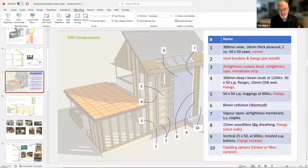So that was fine. And then putting the membranes on, you know, that was simple. They're used to using vapor barriers before. Wood fibers, just like putting plasterboard on. So generally it was pretty straightforward.